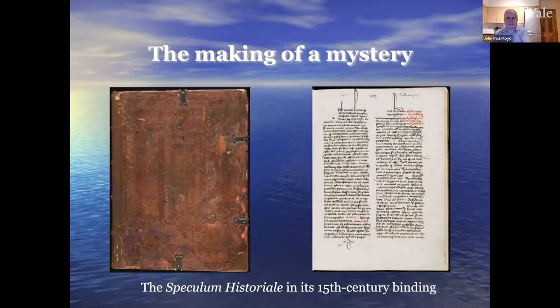And here we have the Speculum Historiale in its 15th century binding. This is what Marston purchased from catalogue number 159.